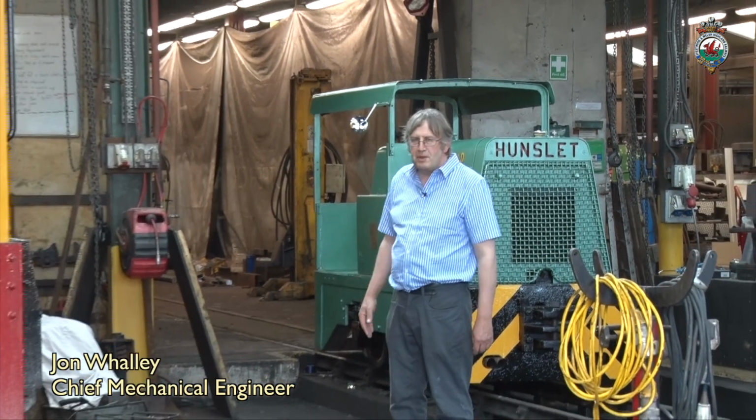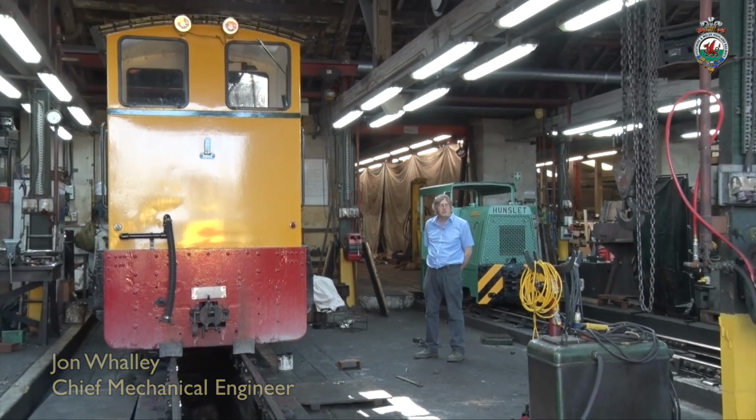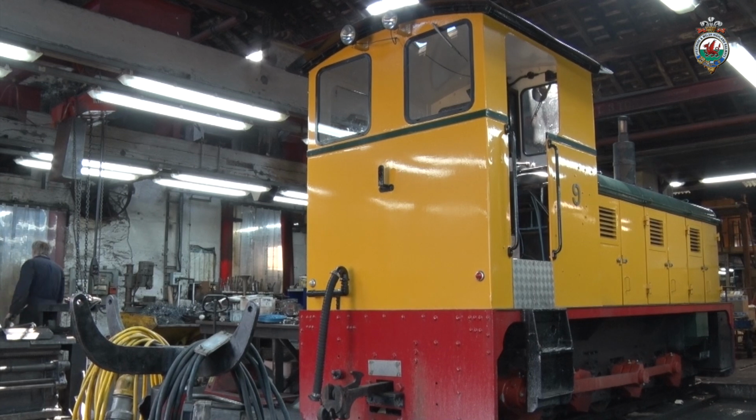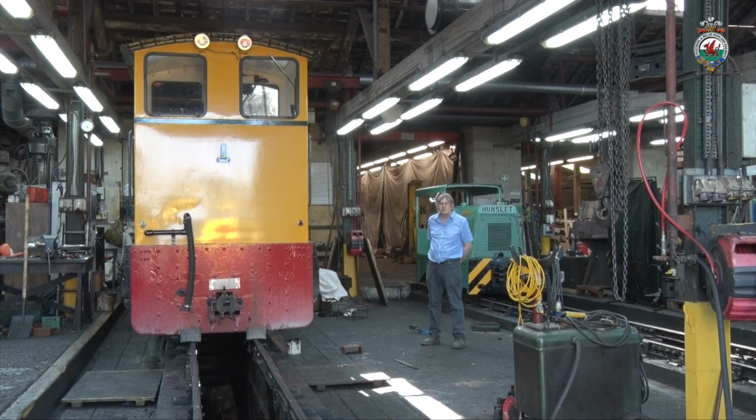Here we've got two diesel locos. We've got number 9, which is a Welsh Highland loco, which was originally built for Queensland Sugar Railways. It's been restored over at Dinas for the last couple of years, but it's here now at the moment having a replacement air compressor because the compressor that was on it failed in service, literally fell apart, so it's having a new compressor fitted.